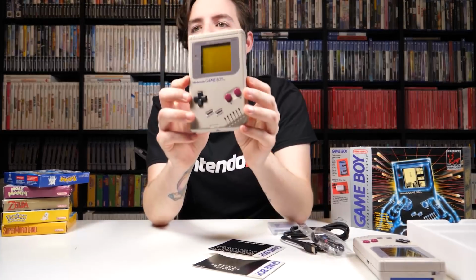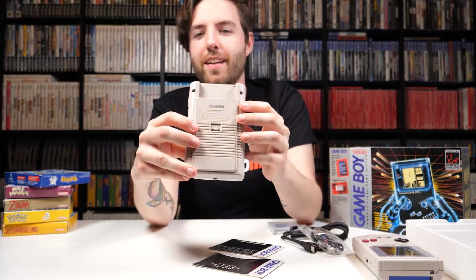I don't get upset very often about things like this. You know, you win some, you lose some. Here is the Game Boy itself in all of its glory, in all of its scratched up, tarnished, brand new condition. I really thought I was gonna be able to make the coolest unboxing of the year.